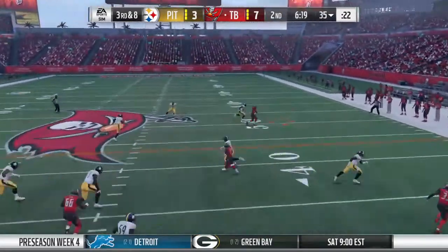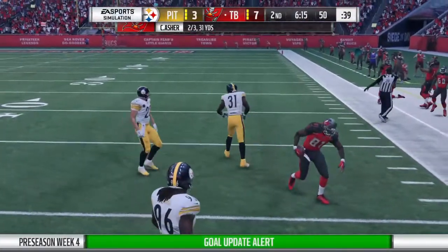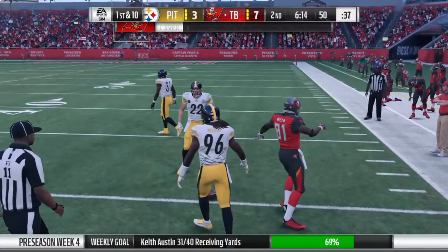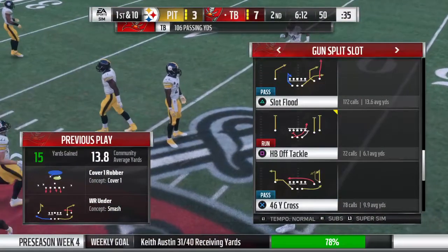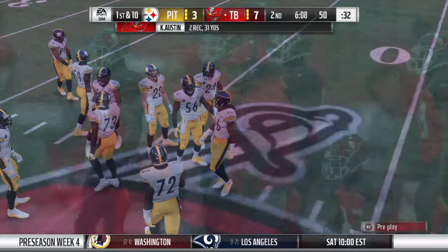Asher to throw on third down. He finds his man. It's Austin. And he's got the first down yardage before being taken down at midfield. It's a pickup of 15 and a fresh set of downs.